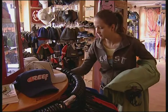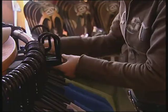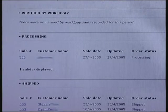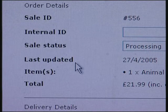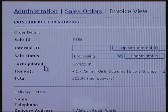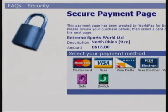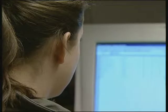The administrator interface is used mostly to check for new orders. I'm going to check to see if we have any new orders today. And we've got 1 new order that's been processed today. The status of this order is processing, which means that the customer has paid for the item. The payment system will always go through, we use a system which will verify all their card details, and that company will then take the money out of the customer's bank.